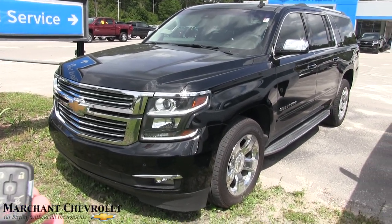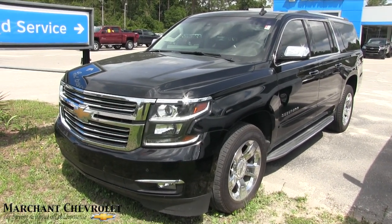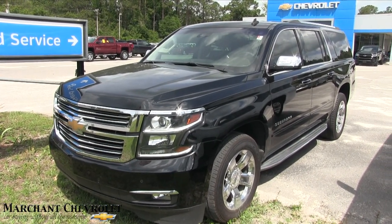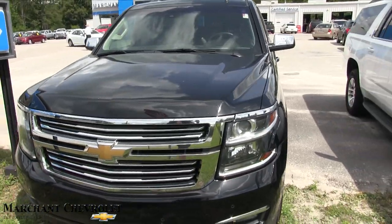This bad boy is fully loaded up. Here's our key right here. What a beautiful vehicle. I'll do a used car condition report on the exterior and interior, and we'll also do a little walk around. Check it out. So let's go ahead and get started.